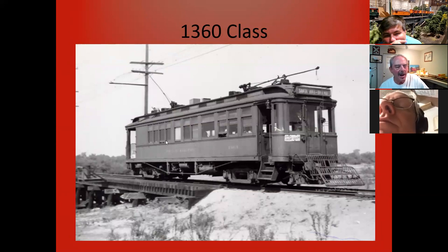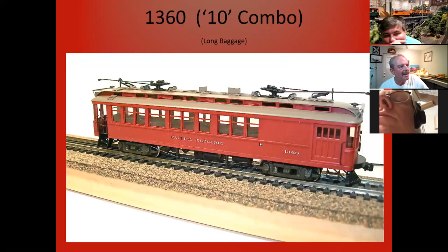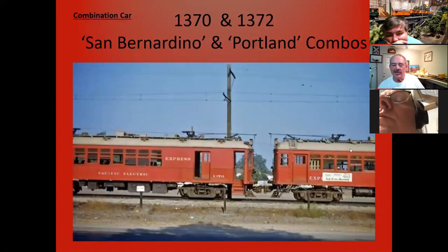1360 series, these are the combinations that are equivalent to the 10 series cars. And this is one of those cars right here. They would put the combination in what was the open window section of the car. Steel cars even had a combination that were equivalent. The 1100 series never had a combination, but two of the 12 series, the San Bernardino 12 on the left side here, this was the combination equivalent to the San Bernardino 12 cars. On the right here, this is the combination equivalent to the Portland 12 cars. The Long Beach 12 cars never had a combination equivalent. They just had the powered cars and a couple of the trailers.